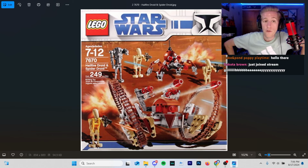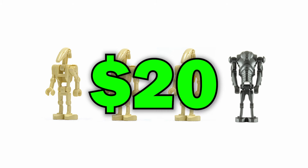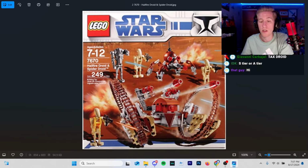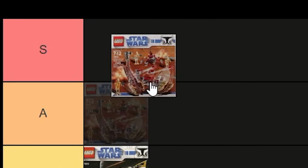This is the Hailfire droid and Dwarf Spider droid, or just regular Spider droid, my bad. And it comes with 2 regular droids, 1 droid commander, and a super battle droid, retailed for 20 bucks. For the time, this was an amazing set. I especially love the Hailfire droid. That's one of my favorite parts of this set. Pretty much everything in this set is great for army building, even though it's not a battle pack, which is pretty crazy. I see a lot of S tiers in the chat. I agree with you guys. I think this belongs in S tier.